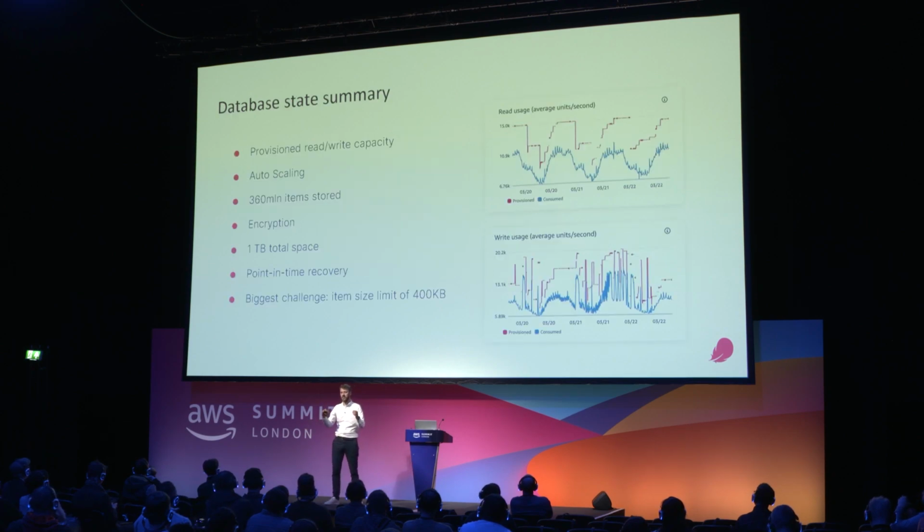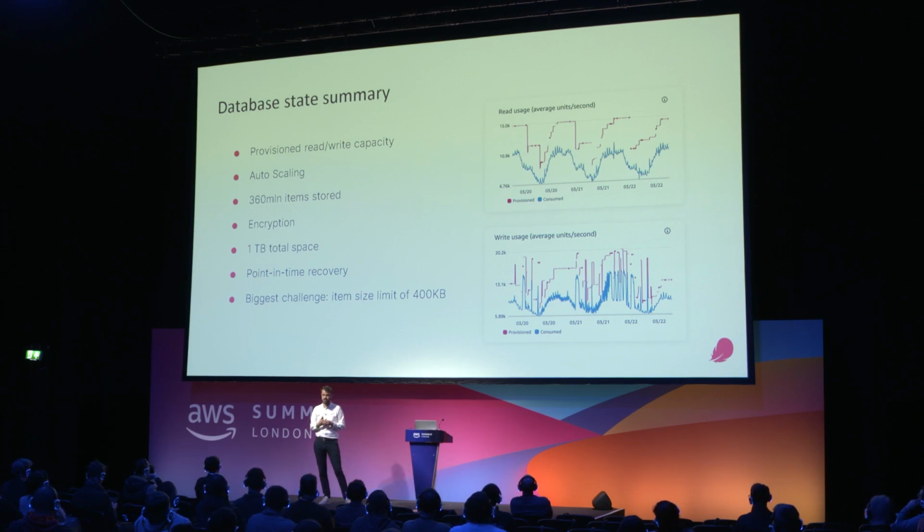And this experience is powered by DynamoDB. Here on the screen you see some statistics, some numbers and some features that we use to power this particular use case. We rely a lot on auto-scaling because we have a lot of users and they live in different countries, so we need to follow the sun in order to serve them properly. We rely a lot on high availability features. We rely a lot on things like encryption, because the data is super sensitive.